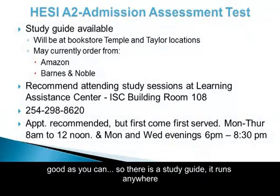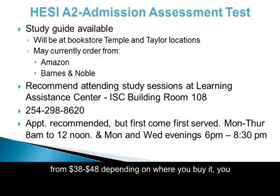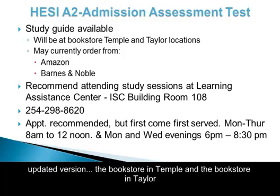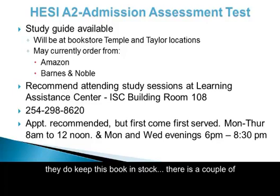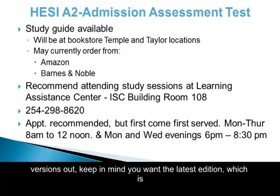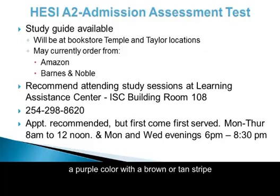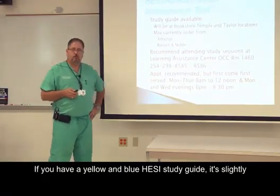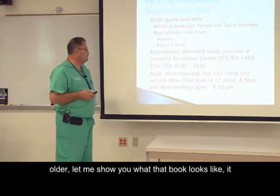So there is a study guide. It runs anywhere from $38 to $48 depending on where you buy it. You can buy it online at Barnes & Noble, Hastings, Amazon, perhaps eBay. However, the bookstore will get you the most updated version. The bookstore in Temple and the bookstore in Taylor, they do keep this book in stock. There are a couple editions out. Keep in mind, we want the latest edition, which is of a purple color with a brown or tan stripe. If you have a yellow and blue HESI study guide, it's slightly older.